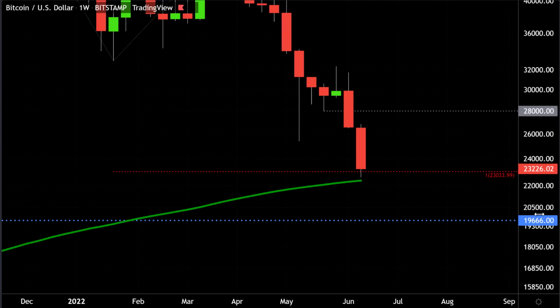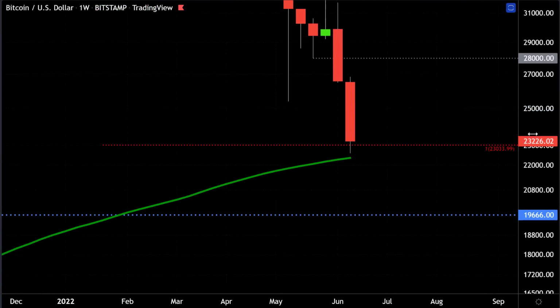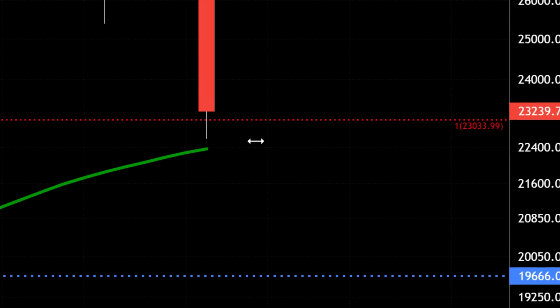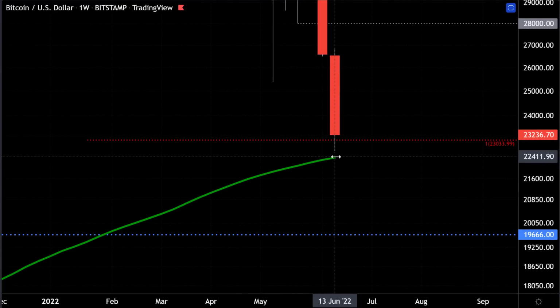So let's just zoom in on this chart. And you can see, yeah, it hasn't tested it just yet on the Bitstamp chart. And I think also on the Coinbase chart, we have not yet tested the 200 weekly simple moving average here, which is approximately, as I'm making this video, about 22,390, or 22,400 approximately here. So you can see the bottom of that wick has not yet made contact with the 200 weekly.